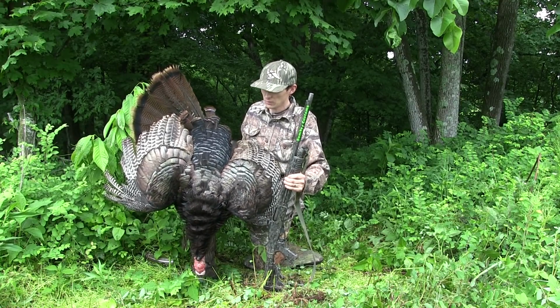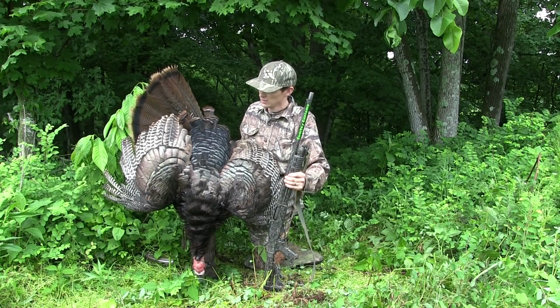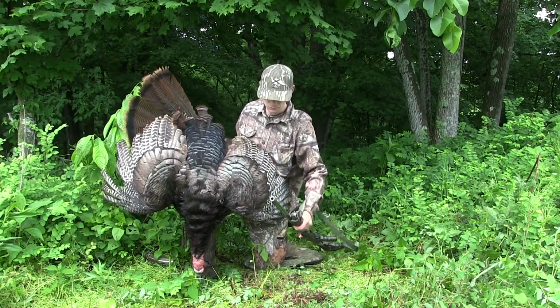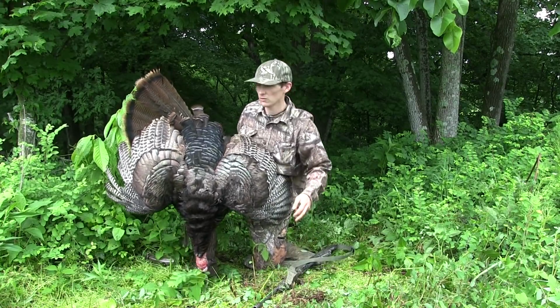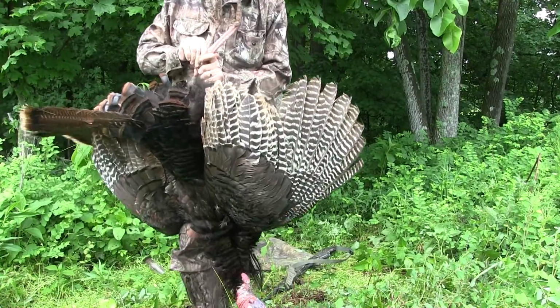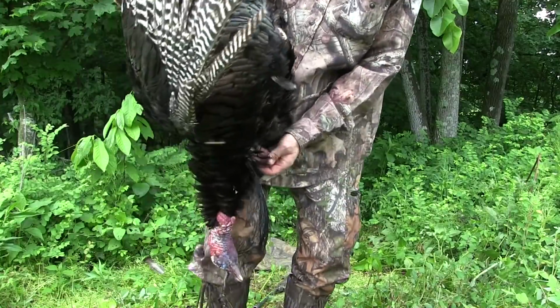We may try to slip out west to Kansas this year, but I'm not sure if we're going or not. I can't get enough of this though. This is my 9th bird for the season. 5 in Alabama, 4 up here in Tennessee. It's been a pretty rough season in Tennessee. I've hunted 5 mornings, killed 4 birds, but I've killed every bird that I've got on.